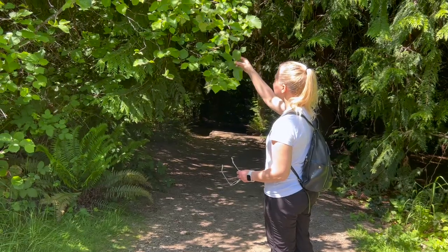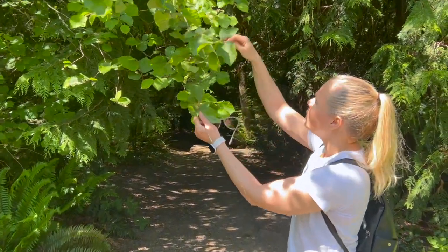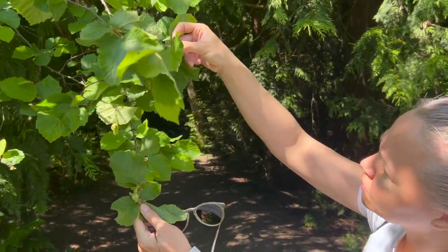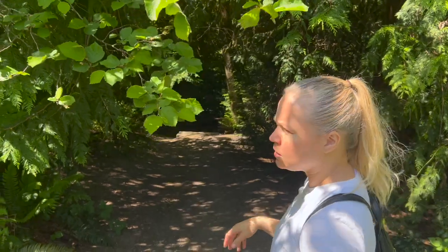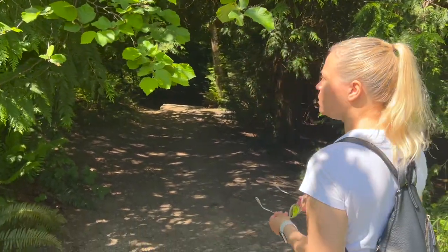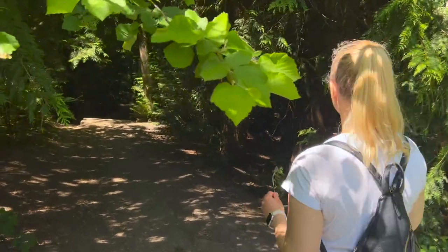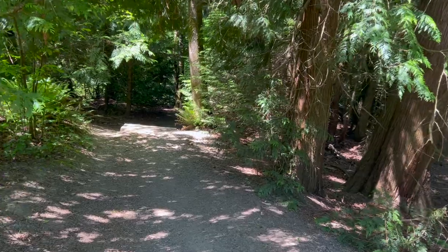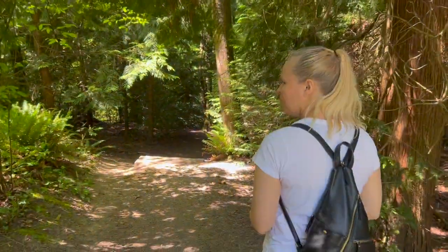Say that again. This is a hazelnut tree. You can see the hazelnuts forming here and here. Isn't that cool? If we come back when it's time to harvest, we can get some free hazelnuts. Semi-free, pseudo-free. Free, then you don't have to pay a store. We don't have to buy them from Safeway, like the crow doesn't shop at Safeway.